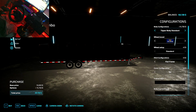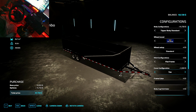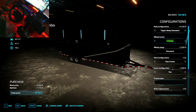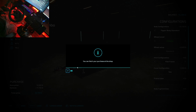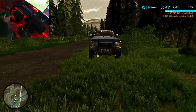Yeah, I do like the tipper. That's neat. Ooh, a cover. Even cooler. How much? Ooh, 32,000. Okay. That's all right. We're going to buy it. Now let's go get it.